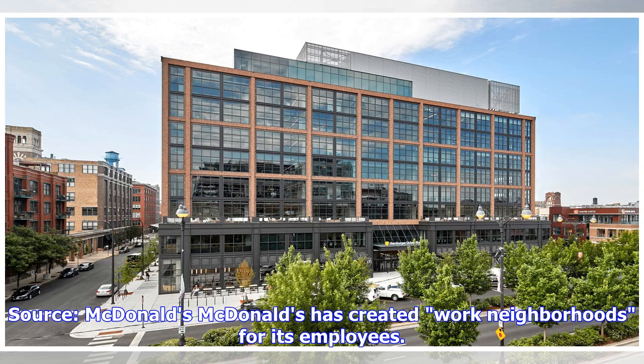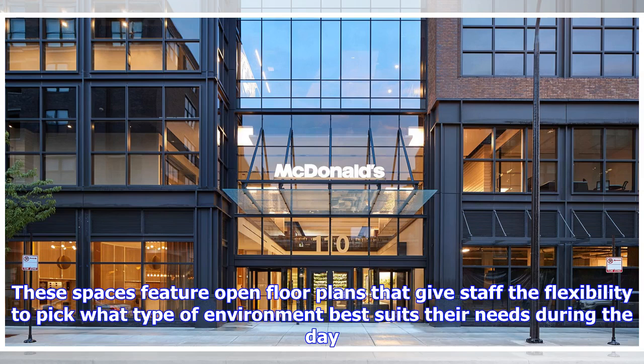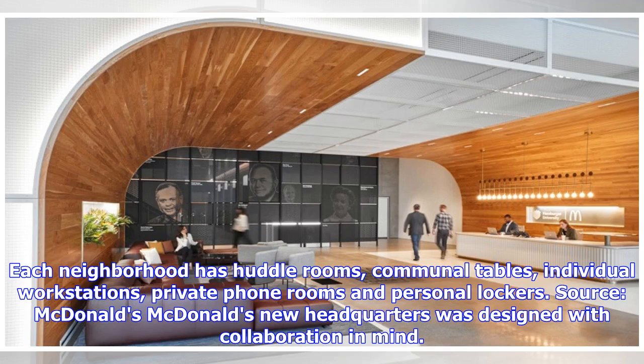McDonald's has created work neighborhoods for its employees. These spaces feature open floor plans that give staff the flexibility to pick what type of environment best suits their needs during the day. Each neighborhood has huddle rooms, communal tables, individual workstations, private phone rooms, and personal lockers.